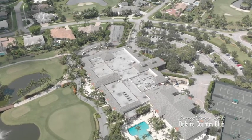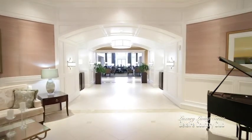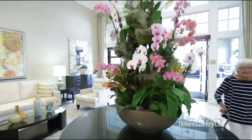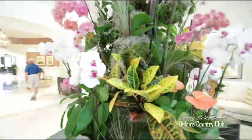Delaire Country Club has been voted as one of the top 3% country clubs nationwide. With no guest fees for parents, children, or grandchildren. Making Delaire an even more desirable place to live and play.